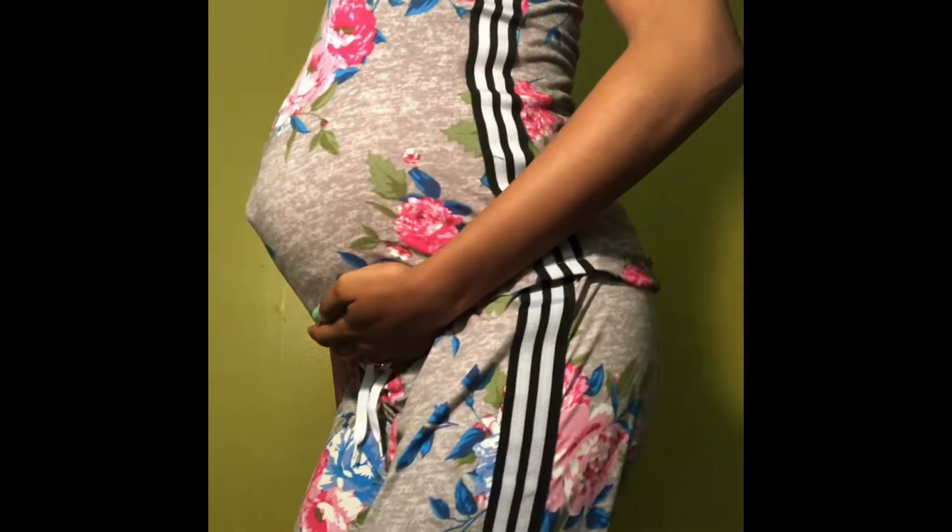It's my third trimester, and look, we're getting huge. We're huge, y'all. We're huge. So I went out and bought me some clothes for the third trimester, and I decided I think you too would love to see me in my third trimester outfits. So we're gonna try them on.